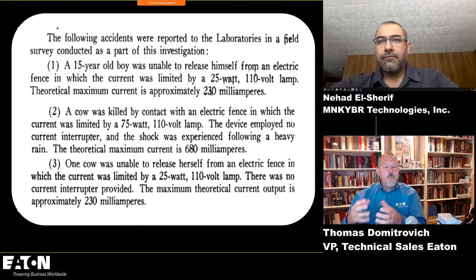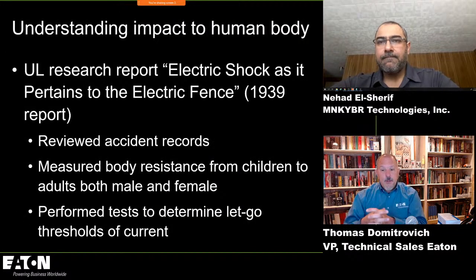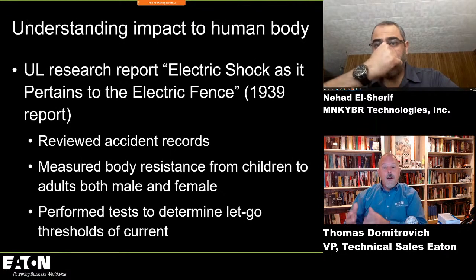It drove somebody to come up with the idea to provide the solution that farmers wanted with this electric fence, but to limit the amount of current so that it wouldn't kill somebody. And they wanted to get it listed. So what happened was you had somebody, I'd say a manufacturer, I'm not sure if it was a full-blown manufacturer at the time who took this on, or somebody who had the idea and then created a product and then wanted to sell it. And they wanted UL to list it.